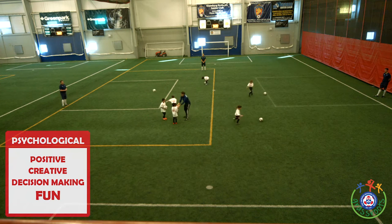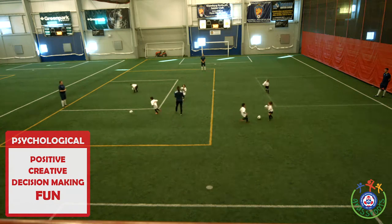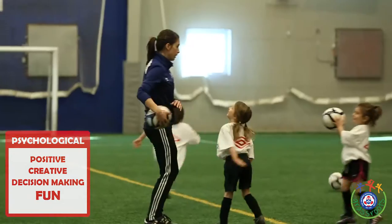The outcomes in the psychological corner include positivity, creativity, decision making, and fun.